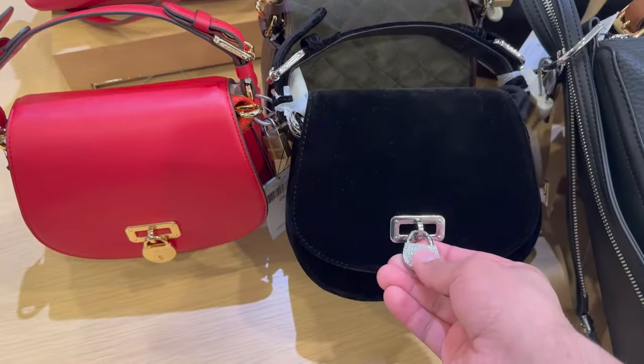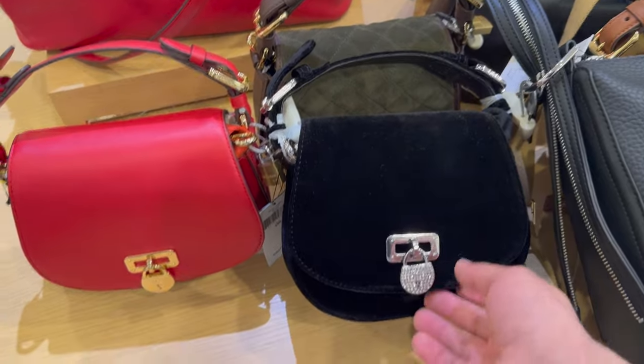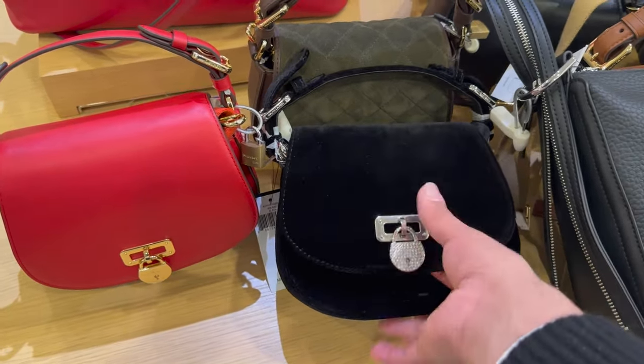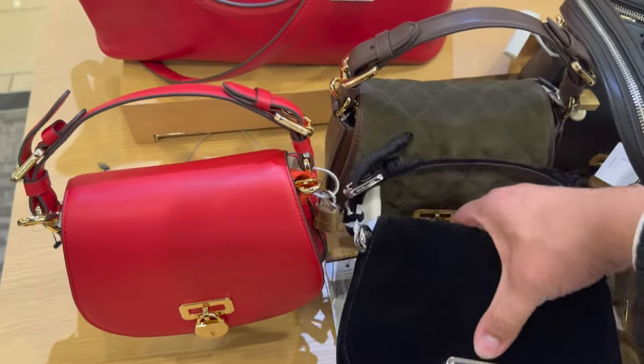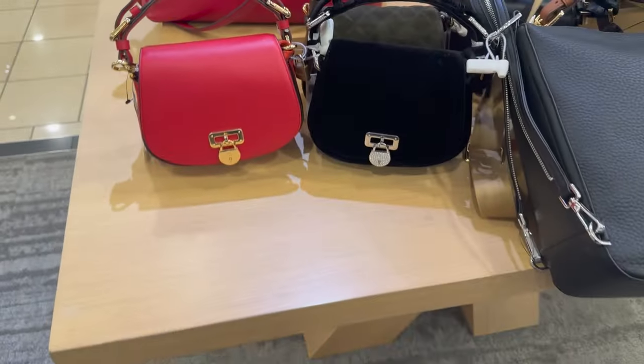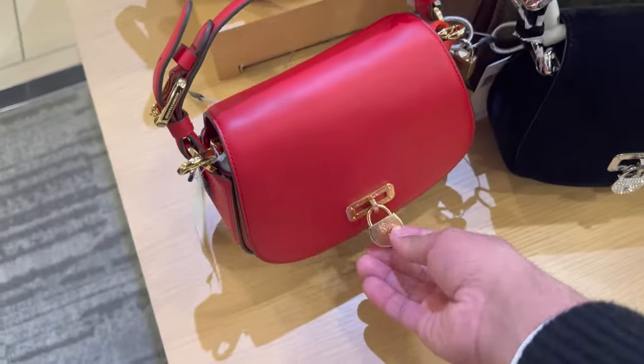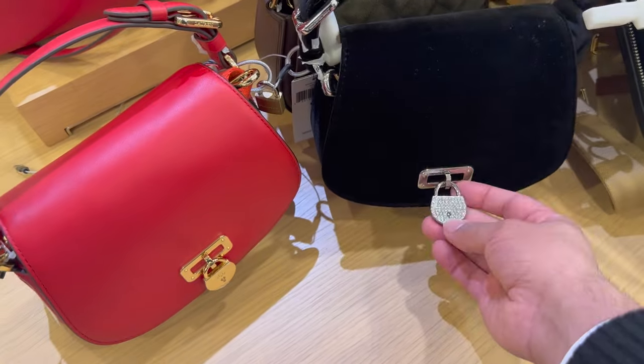So Nordstrom, Neiman's. I do want to go to the Schiaparelli boutique once I'm back in Dallas, because there's a Schiaparelli boutique in Neiman Marcus. I really, really want to check it out. I really want to see a lot of the bags. I like these because it has a little padlock on it. So there's a secret. I have a lot of secrets.